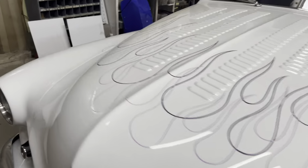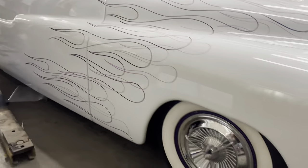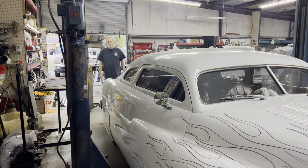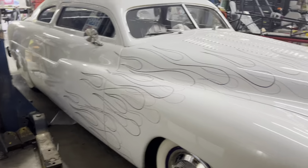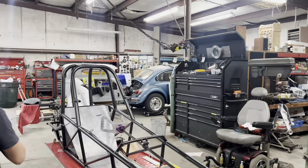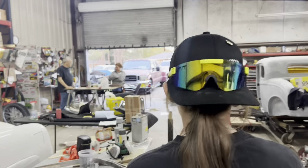So, sweet old car. Said he was going to do some ghost flames on it, but his wife told him no, so he done some pinstripe flames on it. But, got a 70 Nova front clip in it. What rear end's in it? It's got a 70 Nova front clip and a 70 Nova rear end. Okay. Get in and drive it anywhere. That's right. Got one of these old school dinosaur big blocks sitting right here. So, got old Beetle over there. Like I said, the junior dragster. We're going to grab his dash and go to the house and get this thing put in.